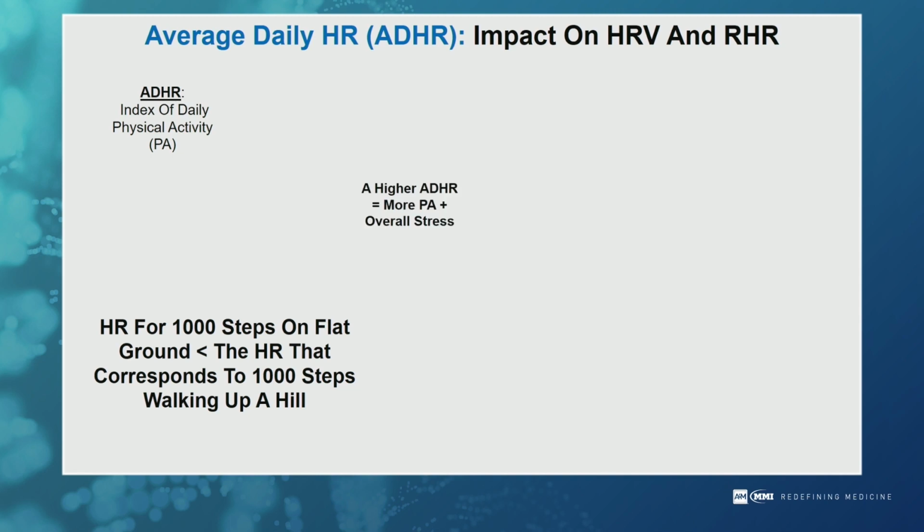A higher average daily heart rate would be more physical activity plus overall stress. It isn't just physical activity that affects your average daily heart rate. I've had days, unfortunately, we all do, where there's some kind of stressor, whether it's work or whatever, and heart rate is elevated more than usual for the day, sympathetic activation. So you can have a relatively high average daily heart rate and just be sitting in a chair. I try to minimize that as much as possible, but it's something we all can't avoid.